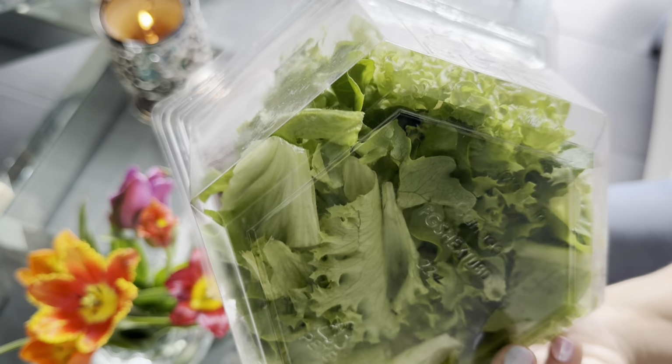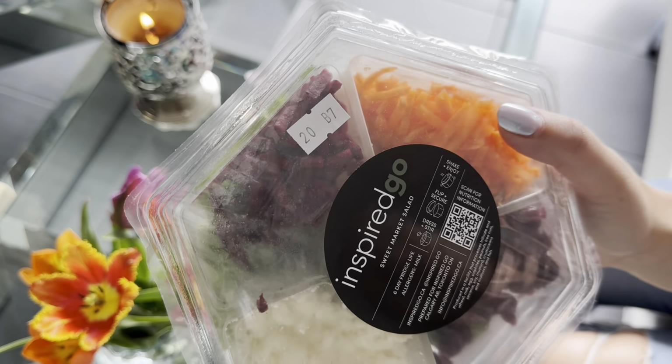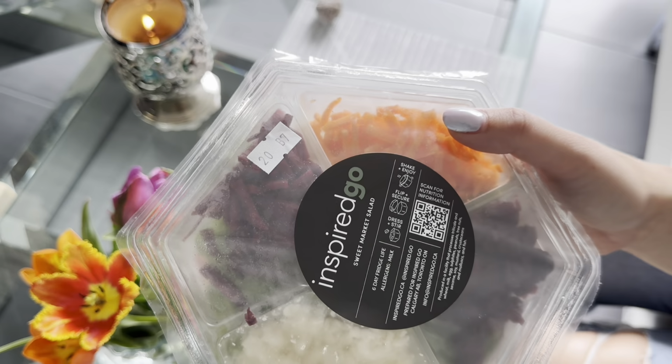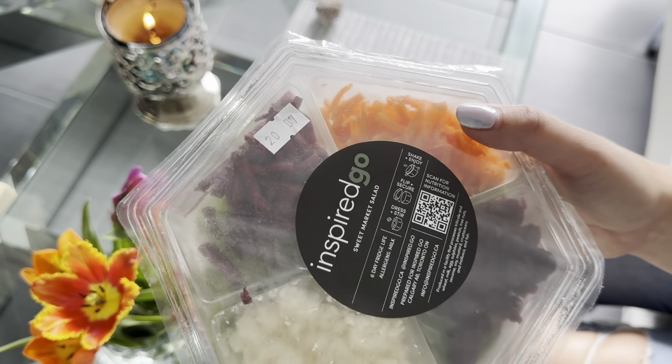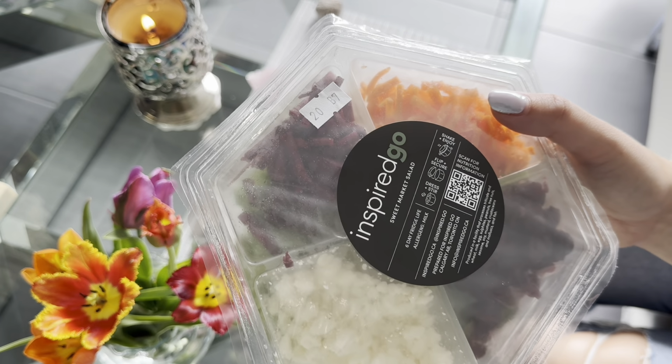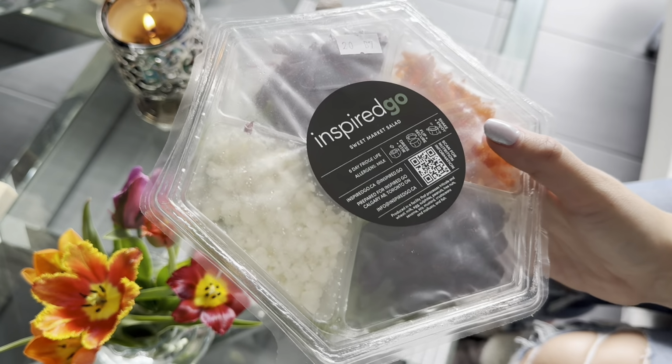They come in these little containers. You can see how fresh they are. They're natural ingredients. There's homemade salad dressing in it. And really there's nothing that compares. It just is so fresh, so good. It arrives just to your door. It's in this container. You can just grab it and take it to work.